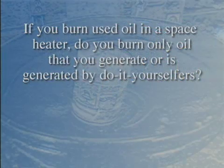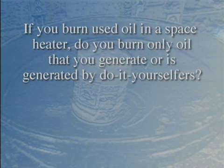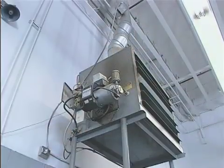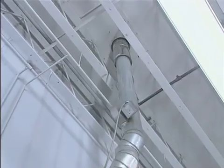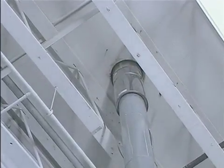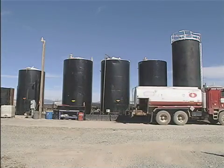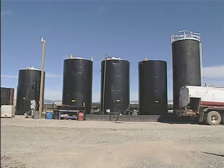Used oil heaters can only be used to burn used oil that you generate yourself or is generated by do-it-yourselfers. Because of emissions concerns, used oil heaters may not exceed 500,000 BTUs per hour. Used oil heaters must have their combustion gases vented to the outside and meet all applicable safety codes. If oil heaters are not feasible in your shop, you should recycle your used oil. Ask your oil supplier if you do not know of any oil recyclers in your area, or contact the DEQ.